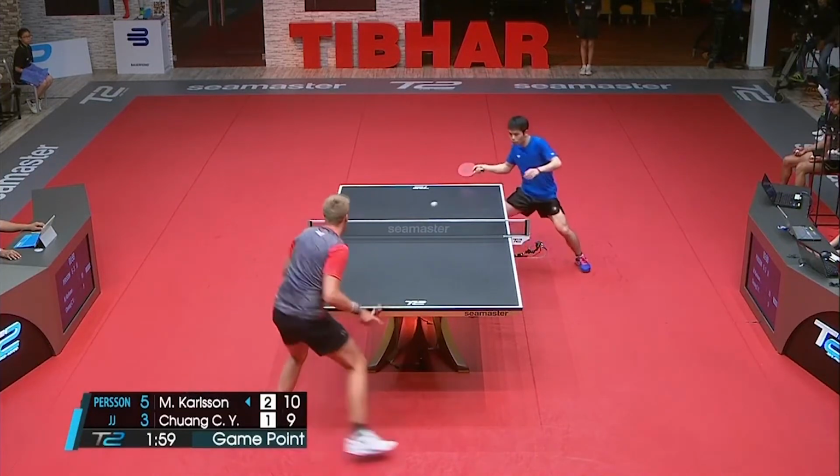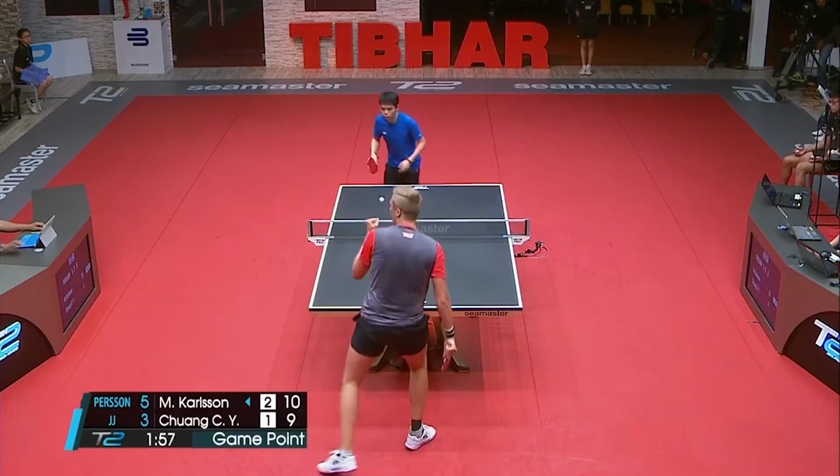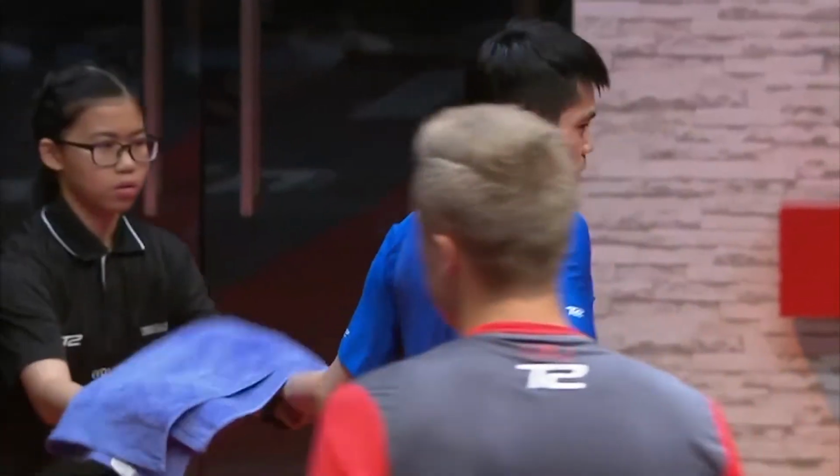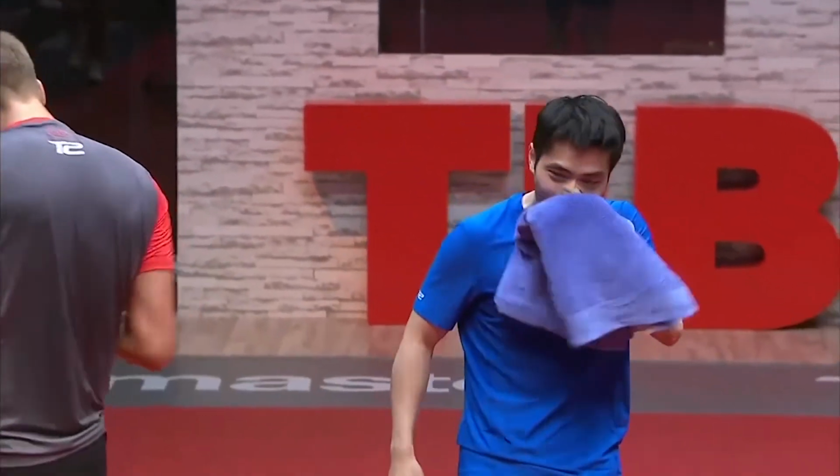We'll find out whether Carlson can get over the line here. He can. 11-9. Well, that's very impressive from Carlson. And we'll be in the kill zone next. Less than 2 minutes left.